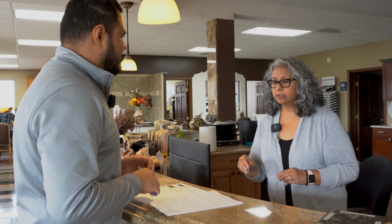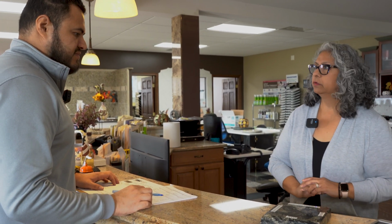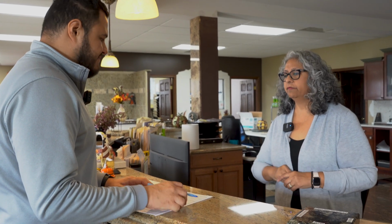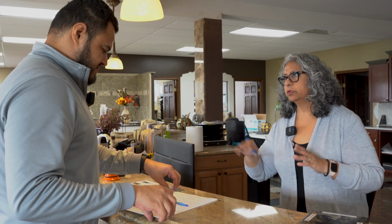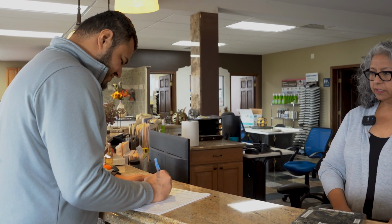If you do have existing countertops, then there is no worry for us to just make sure that they are leveled and installed. If you're just removing the existing ones, then we'll take care of that, or that's an optional fee as well. Okay, great. Let me fill this out so I can get this started.